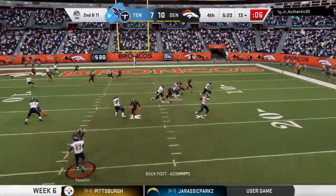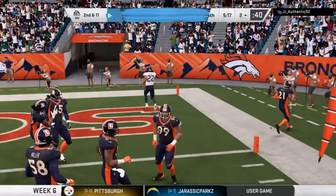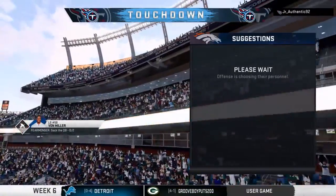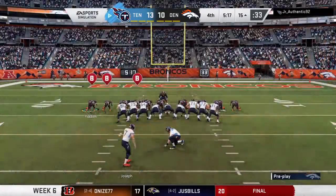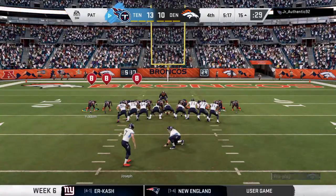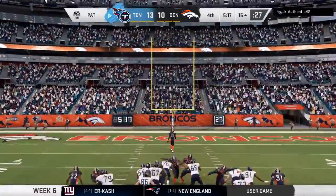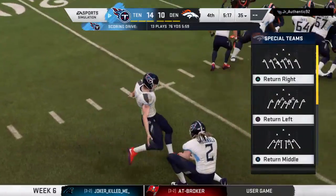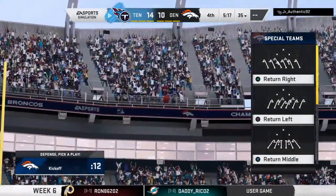Here's Tannehill. They set up the screen for Henry. And he will score. Touchdown, Titans. Derrick Henry, his 4th touchdown on the year. And the Titans are going to retake the lead. Extra point right down the middle. And the lead is now Titans 14, Broncos 10.